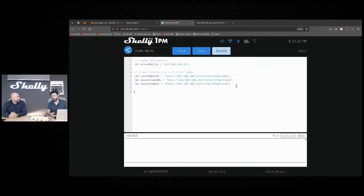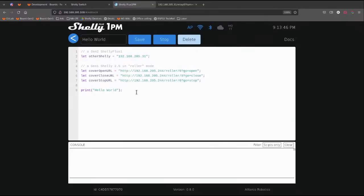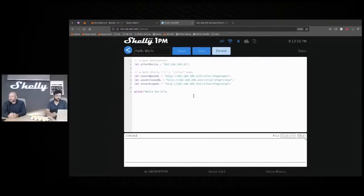So the roller shutter is Shelly 2.5, right? Right. Yes. We will have cover control for the next generation Shellys very soon. As is customary with every programming demo, we need to start with a hello world. Let's hope that the demo gods are with us. I'm running that script and I expect to see hello world here. Of course, the demo gods are not with us.